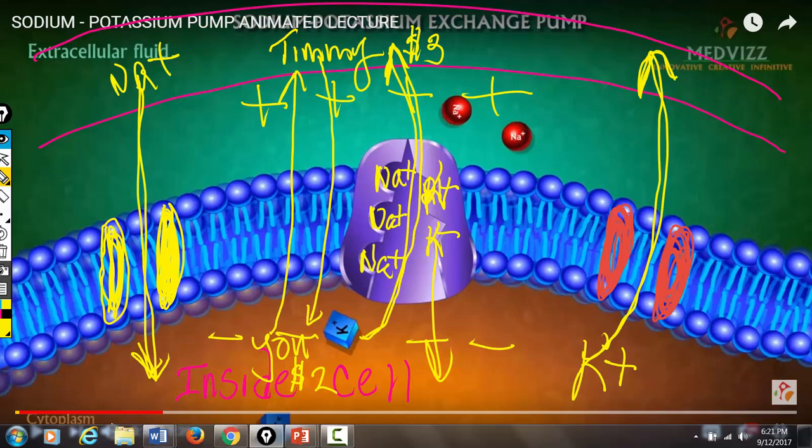And because you're moving three positive ions out, like you're giving Timmy $3, and I'm only giving you $2 back, the outside of the cell is going to become positive, the inside is going to be negative, and that cell has the ability to produce electricity. Say yes. And you have this in every cell of your body. Every cell of your body has a pump. And when this thing gets jacked up, you get jacked up.